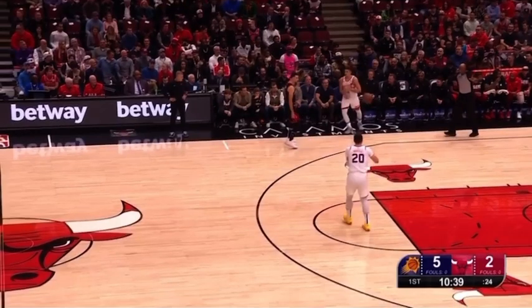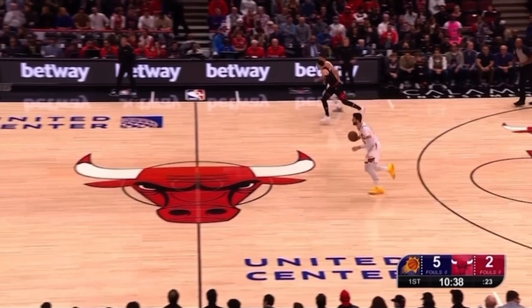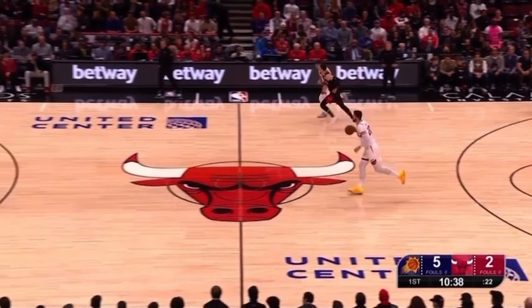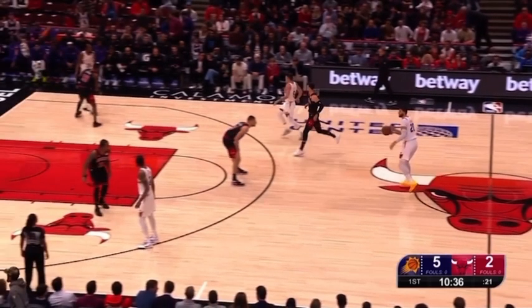Now, he misses this, but again, it's just the process and the shot quality that they're generating and how they're featuring both Bradley Beal and Jusuf Nurkic within the offense. And speaking to that, again, we see more of the same here, this time off a sideline out of bounds. Granted, this one's not taking place in the half court, but we see Nurkic, again, initiating the offense intentionally. And we're going to talk about the embarrassment of riches on display here.